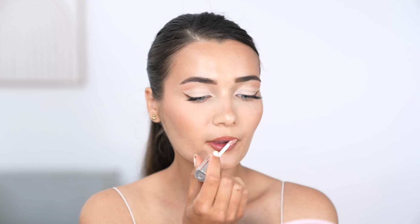And now to finish off the lip, she is using a really light pink kind of lip gloss. So I've got this one from L'Oreal Paris here. This is actually a plumping one. So I'm just gonna pop this all over the lip like she did.